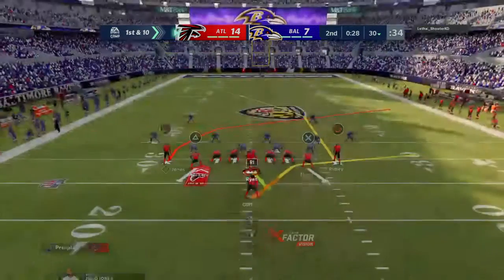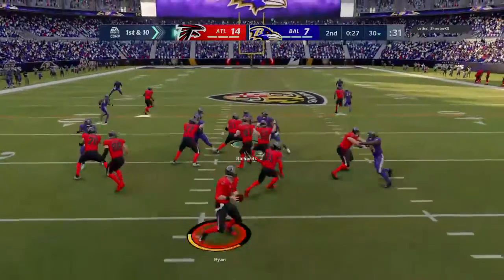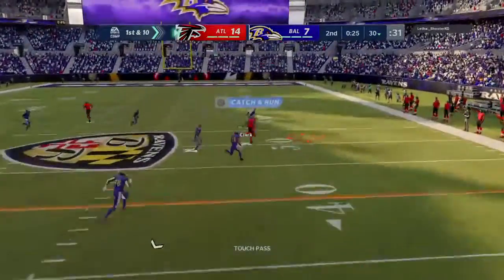About set to begin their next drive. The Falcons offense at the line. You've got less than 30 seconds left here in the half. You're well on your own side of the field. What are we doing here, Coach Davis?